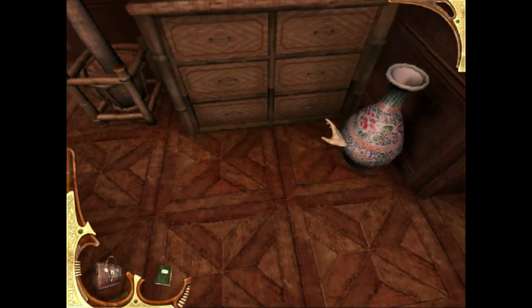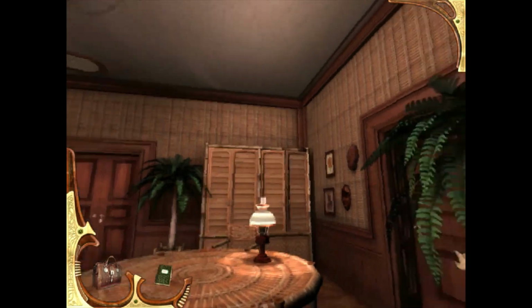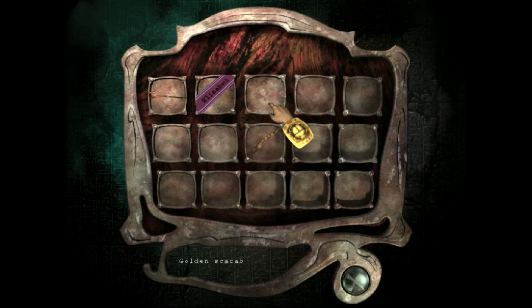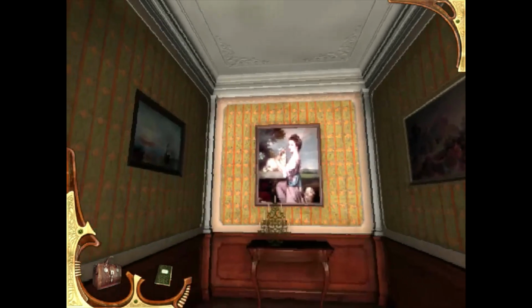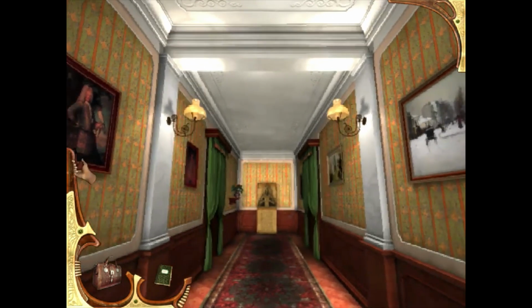Hello, what's this? Well, we have something new here. I think it is, yep, a golden scallop. Alright. Back to the study.